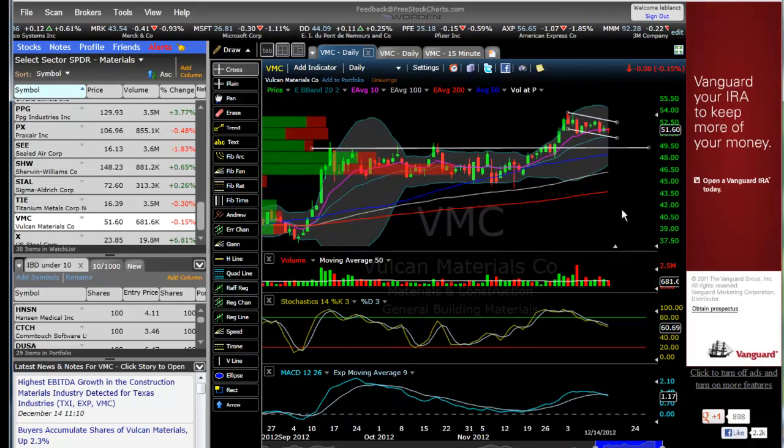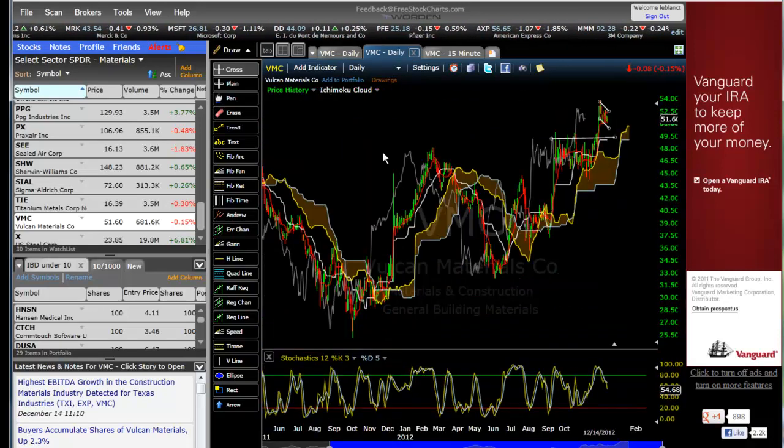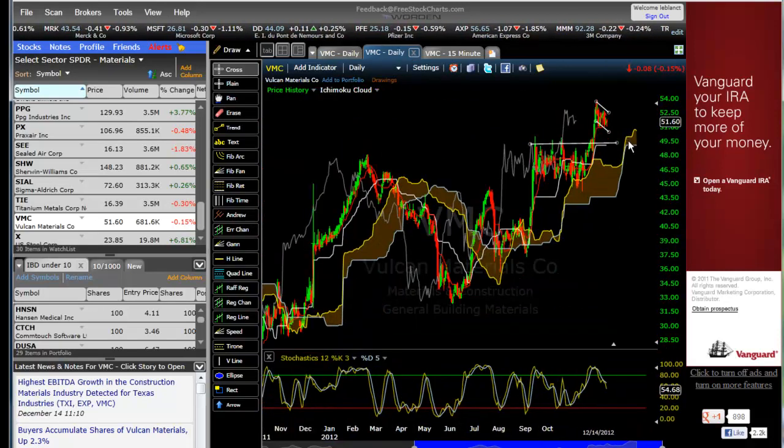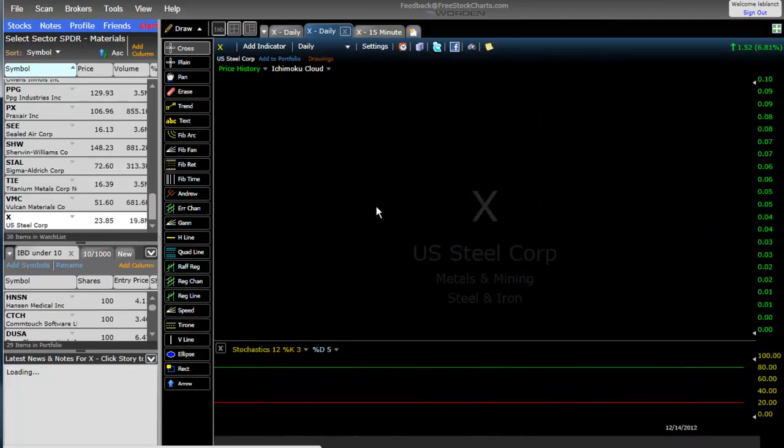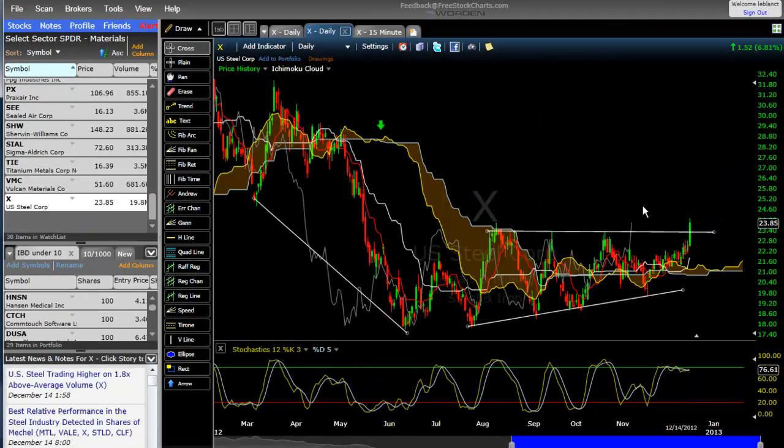Note where your volume at price is. And where your Kumo is. You can see this moving back down. I'll keep an eye on this one. And US Steel, which a number of you have traded in the room. Nice breakout. So for the most part, materials sector is looking pretty good.